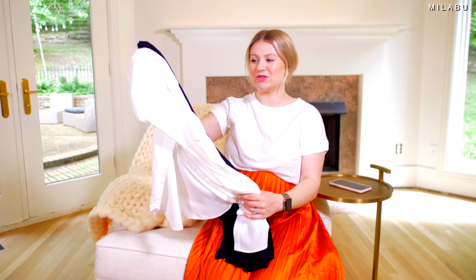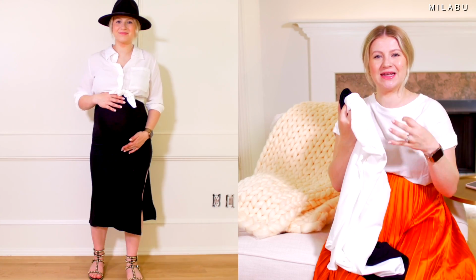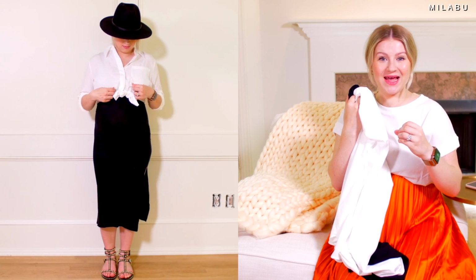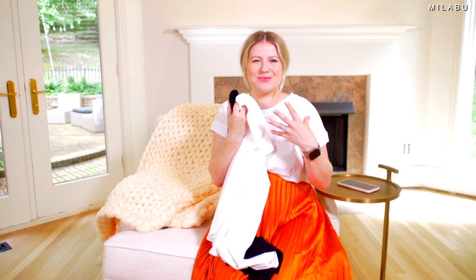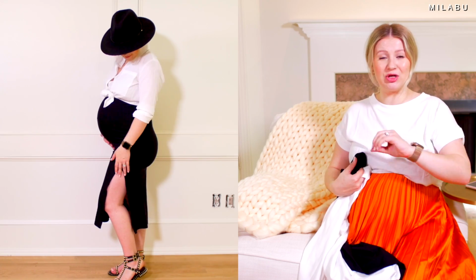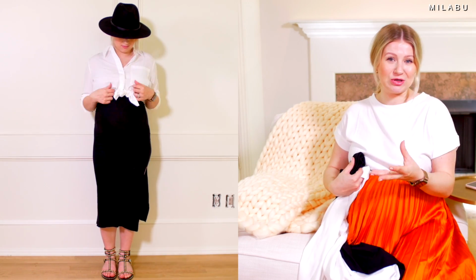Next outfit, it's also another skirt with a dressier button-down white top. This one is a little bit sexy because I like how tight the skirt is, and also has a really nice high slit. I think this one is beautiful for date nights, or just when you're feeling a little bit more confident, a little more sexy, you want something to show off your body a little bit more. So you can definitely pair it with sandals, sneakers, maybe some loafers to keep it super chill, or pair it with some kind of heels for date night.